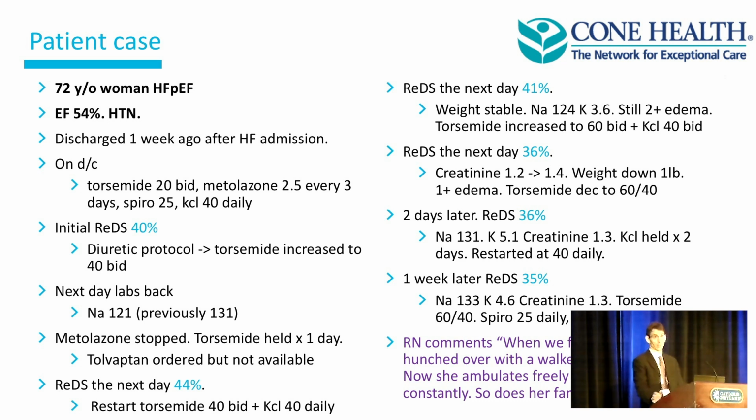So by now, everybody's thinking, okay, we're going to do something about that, right? So the diuretic protocol says double your loop diuretic. So they doubled the loop diuretic to 40 BID, and they got blood work the next day, and all she could tell me was the sodium's 120. So what do we do now if the sodium's 120, the sodium's 121?